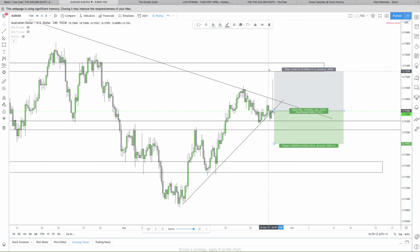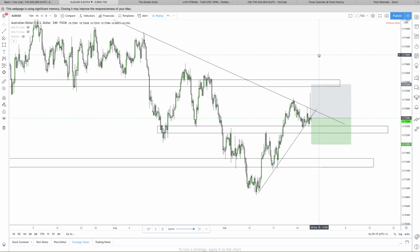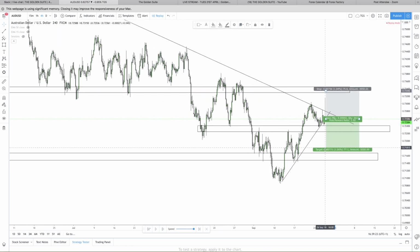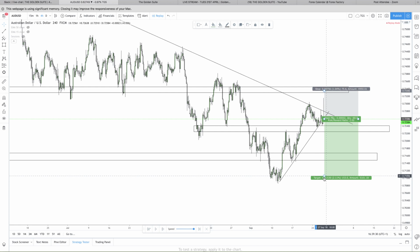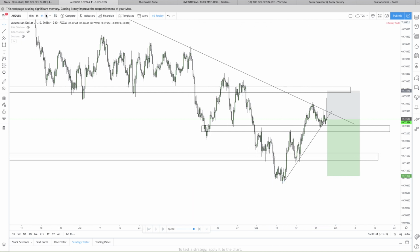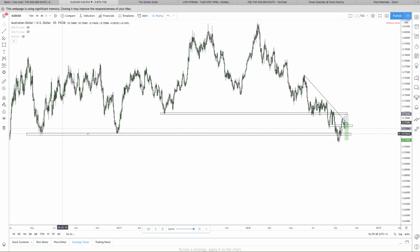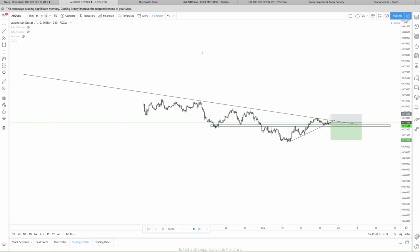I don't really like using anything more than a 50 pip stop if I have to. So let's see if we can get, what's this? This fourth trade? 4 out of 4. What are we going to target? Well, it needs to be a 1 to 2 minimum. Let's have a look. This level here, is this level achievable? Yes. I mean, we have got this low here, which I'm not massively liking, to be honest. So I will be looking to get the stop loss to entry pretty quick.